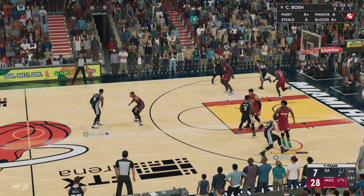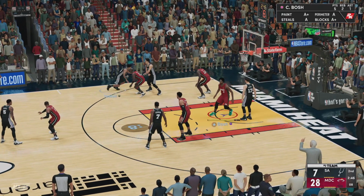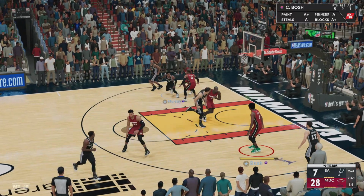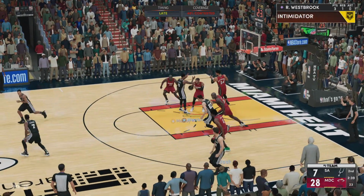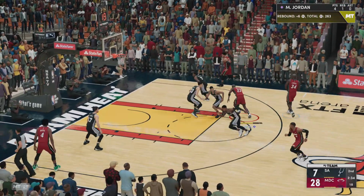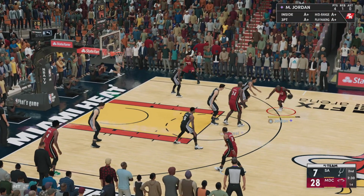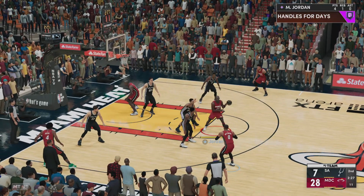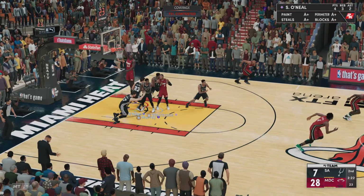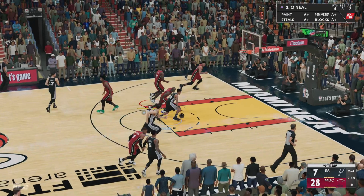Now Murray. Pass to Vassell. Collins a screen on Jordan. Six to shoot. And it's Murray penetrating. Miami grabs the miss. Right side Jordan. Dishes to O'Neal. Back to Jordan. Outside Westbrook. And he drives in. It doesn't go for him. Murray with the defensive effort. San Antonio trails by 21.